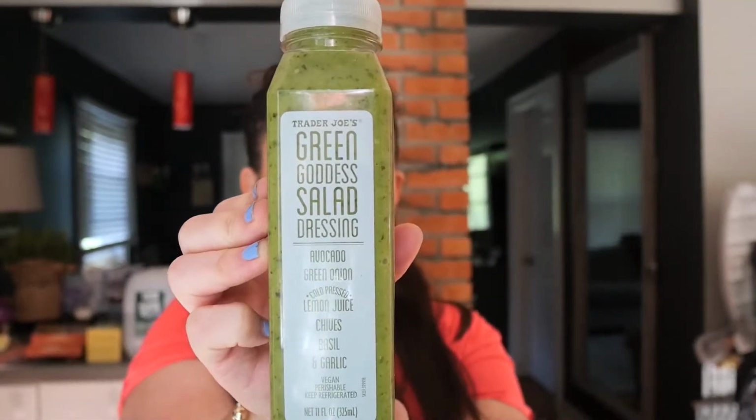I put this on sandwiches. I eat it with veggies. I like to put it on a charcuterie board. I don't know. It's good. And I've got this green goddess salad dressing, which I also eat my veggies with and put on salads, obviously. I'll also dip my chicken in this. I really like this here.